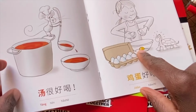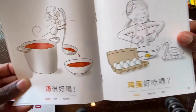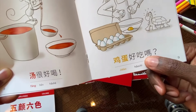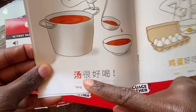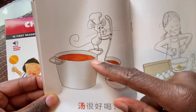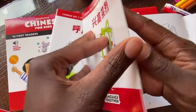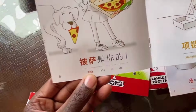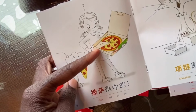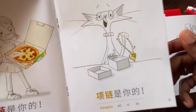Now, let me show you another reason this book is designed so well. Notice how most of the picture is black and white. Okay, it's all black and white. So is the sentence, except for 鸡蛋, which is egg, and the egg is yellow. And then look at the soup, tang, and the tang is red. The people that made these books constructed them in a way that every picture by itself helps you learn. See, pizza, and the pizza is in color. That is such good learning setup.